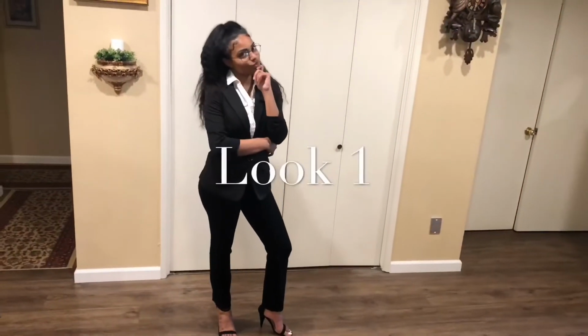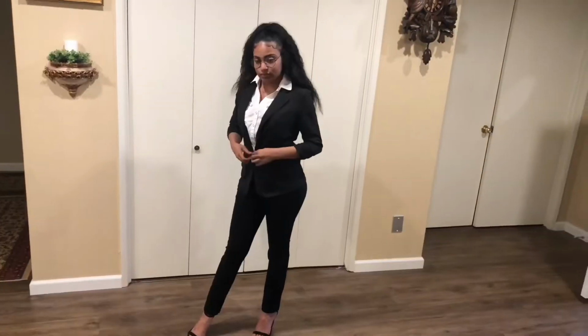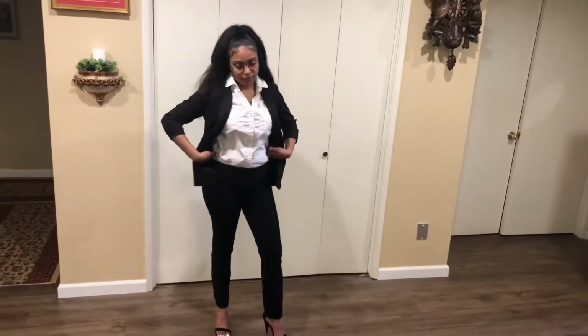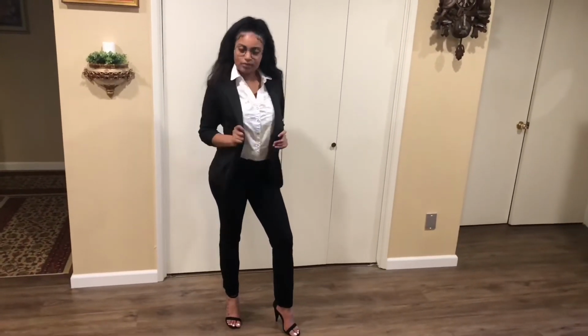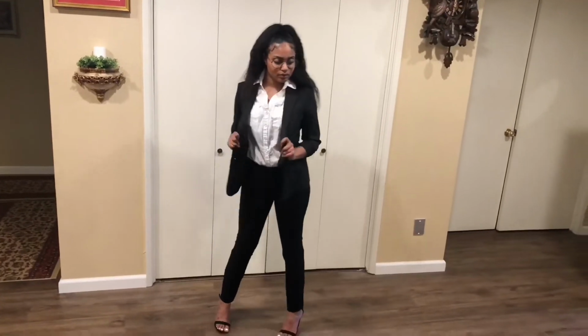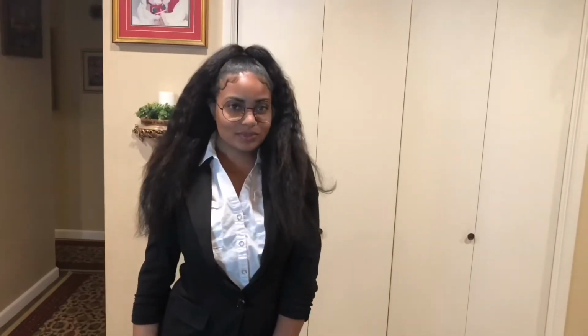Okay, let's get started. Okay, so for my first look, I purchased the whole outfit minus the shoes. I had got the black blazer, the black pants, and the white shirt, three different pieces, and I just paired them together. Here's just a closer look at the outfit to show you guys in more detail.